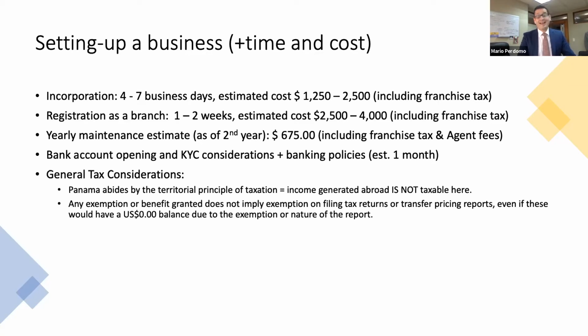Okay, let's talk about now bank account opening, and also KYC considerations and bank policies. Ten years ago, it was quite easy to open up a bank account for an entity. Nowadays, banking regulations and know your client considerations have made it so that the process is a little bit longer, a little more stringent, and requires a lot of participation from the person that is trying to open up the bank account. We're talking about an estimate of 1 month, if you provide all documentation that you need in order to get the account open and approved. So if you're factoring in the startup of your business, you need to take into account not only the time of incorporation, but also the time that you can actually be up and running with a bank account.